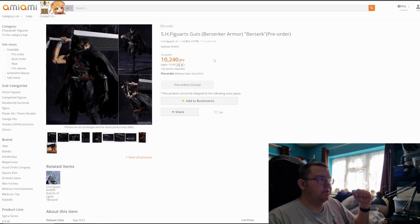Especially from a fan favorite figure like this of Guts. A lot of people obviously love the Berserk series. I'm one of them. I do really enjoy Berserk. Yeah, so this is definitely a good figure to get.